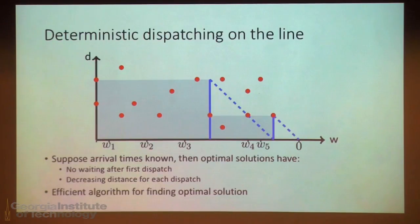And if you look at this type of problem, we can show that optimal solutions always look like this. There's always waiting for a while at the distribution center. And then at some point, vehicles are dispatched. And furthermore, the vehicles are dispatched such that the first dispatch is the longest. The second dispatch is no longer than the first dispatch. And so they're non-increasing over time. So this is the longer one, and then there's a shorter one. And you can show that an optimal solution always has this form. And furthermore, because in this simple line setting it's not difficult, we have an algorithm to find the best possible way of trading off this reward maximization and cost minimization. There's an efficient algorithm for finding an optimal solution here.